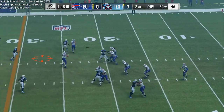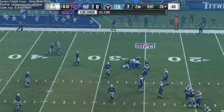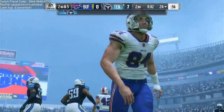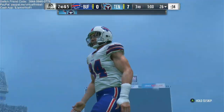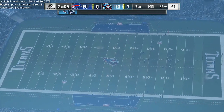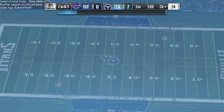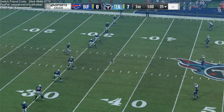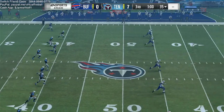First and 10. Here's A.J. McCarron. He's got his man on the crossing route. And he's able to get up here to the 26. 5 yards on the catch there. Brings up second down. So we've reached halftime here in Nashville, the Music City, with the Titans out in front. As we send you down to our EA Sports Studios in Orlando, where we find our man Larry Ridley with our halftime report.